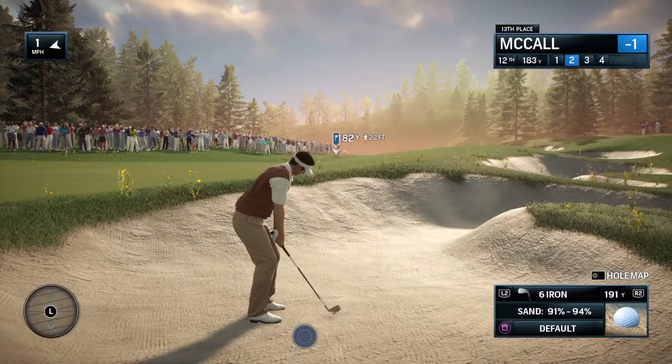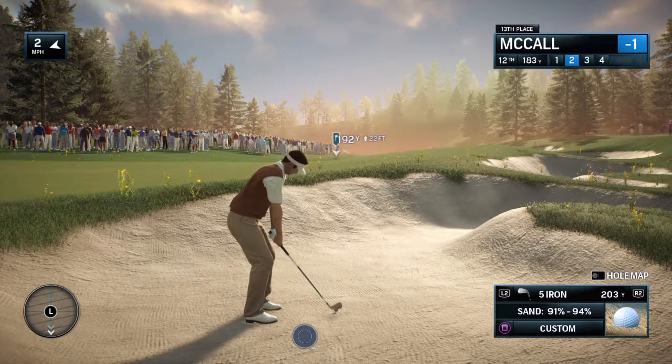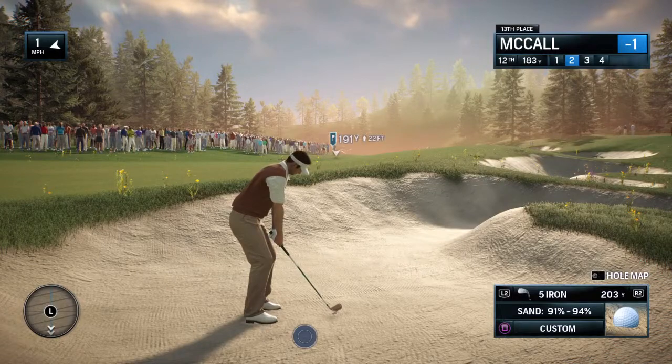All right, Frank, second shot. Yeah, it looks like a good lie. Just take maybe half a club more than the distance allows. Still got to check the wind. Don't have to fly the ball all the way to the flag from here.